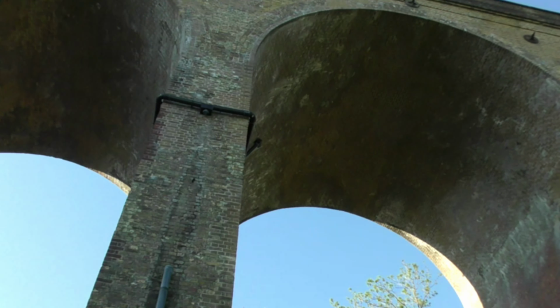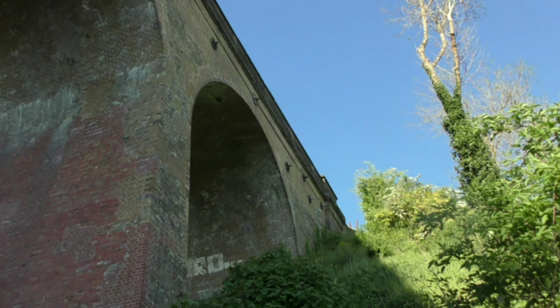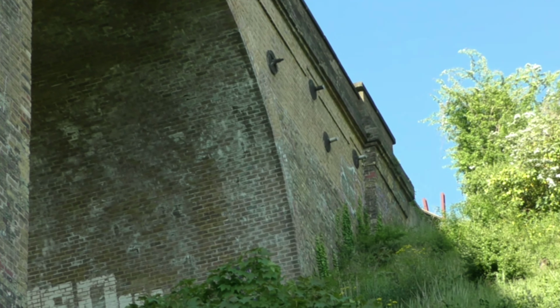I have seen it before. I've seen this viaduct before. But now I've got my camera, I thought these would be good ones to bring to the channel, so I've come back to them. But I will do that mill chimney another day, because it is absolutely spectacular, that mill chimney.